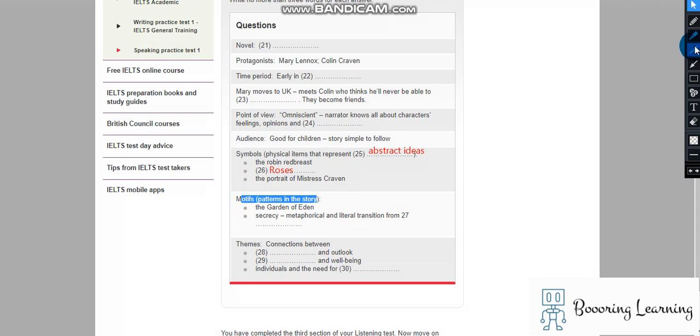Are symbols just another name for motifs? No, motifs are a bit different. They don't have as direct a connection with something the way that a symbol does. Motifs are simply recurring elements of the story that support the mood. Are there any in this novel? Yes, two very important ones. The Garden of Eden is a motif. It comes up a few times in connection with the garden of the story.